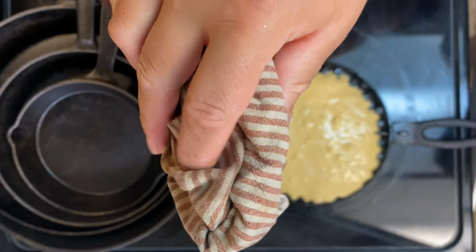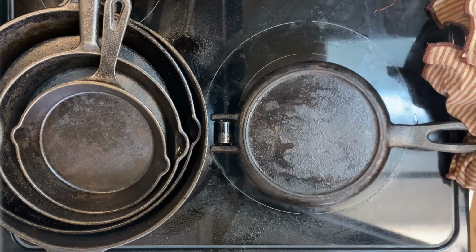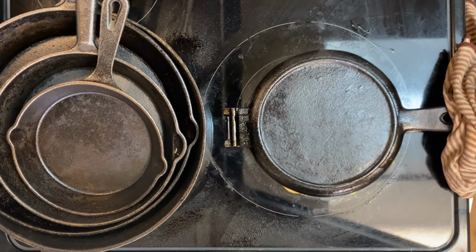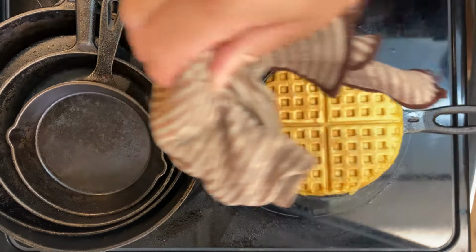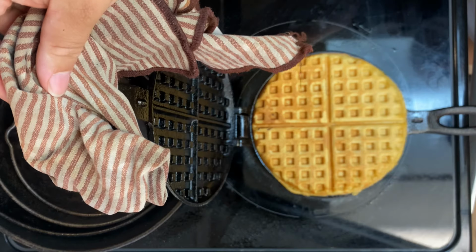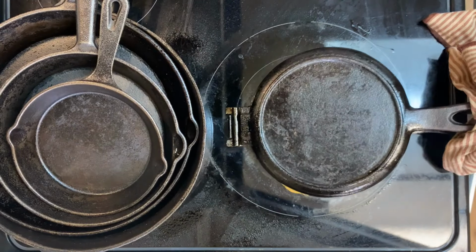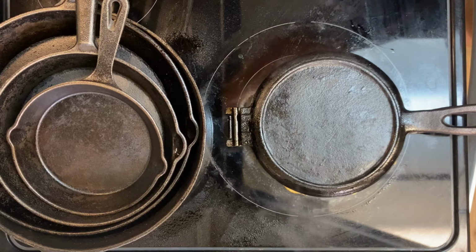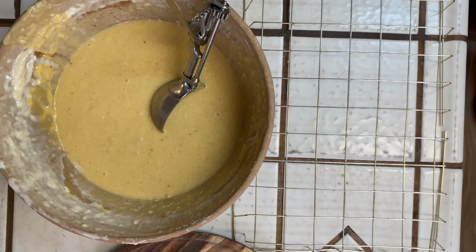I spend a lot of time in the kitchen this day. I am starting out making some pumpkin waffles on my cast iron waffle maker. They are so delicious. I also make them with sourdough discard. It's a great discard recipe, so I will leave this recipe and all the other recipes down below.